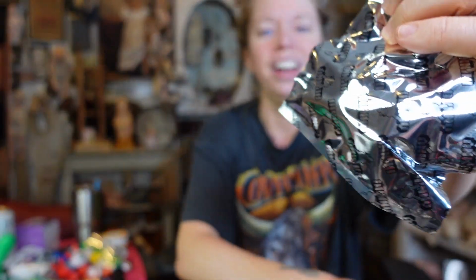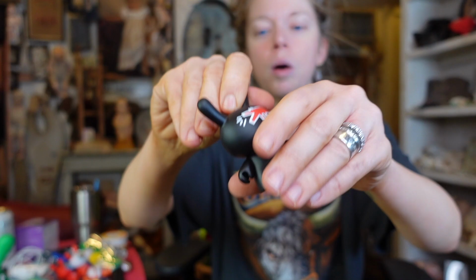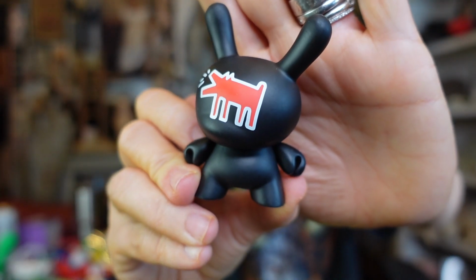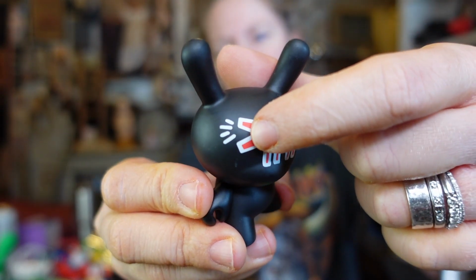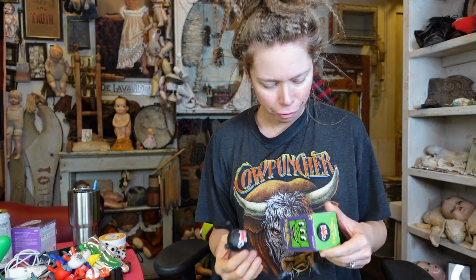All right. Up next, we got this one. Which one are you? Oh, it's another one that I thought was really, really cute. He is solid black and he has a red dog. See what I mean? That makes noise, right? He's barking. That's what we're supposed to be gathering from the lines. So he is 2 out of every 20.